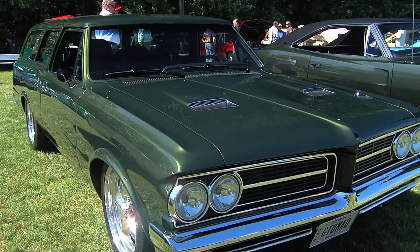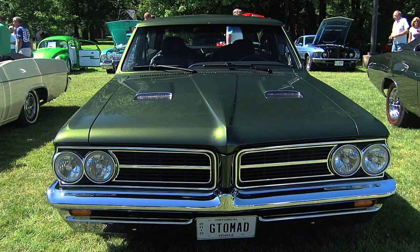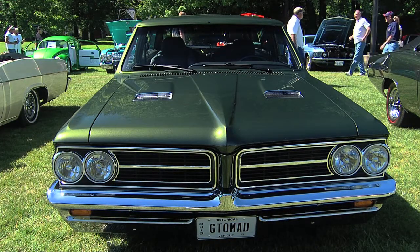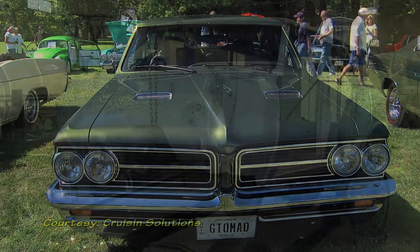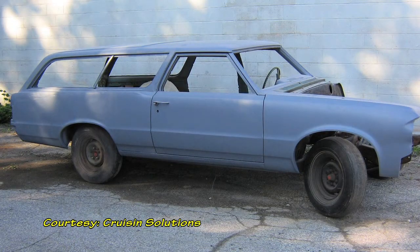Even though the license plate says GTO Mad, as in nomad, this car never existed, correct? No, it didn't. It started out as a '64 Pontiac Tempest four-door wagon because they never made two-door wagons. And I always liked the Chevelle two-door wagons, so I decided to make something different, and I made this '64 Pontiac with parts of a '64 Chevelle two-door wagon.